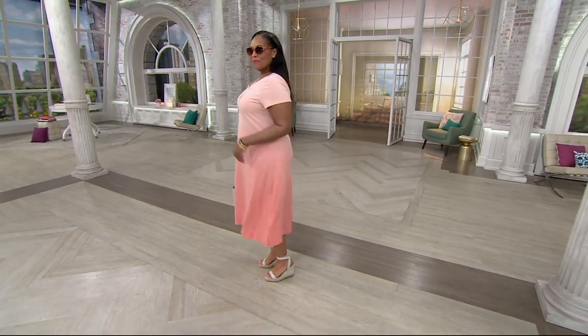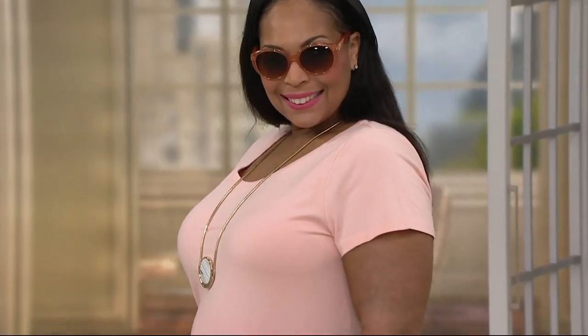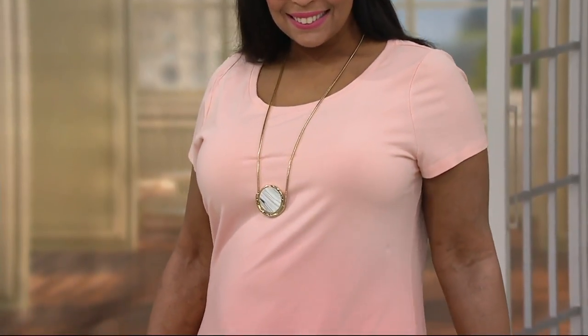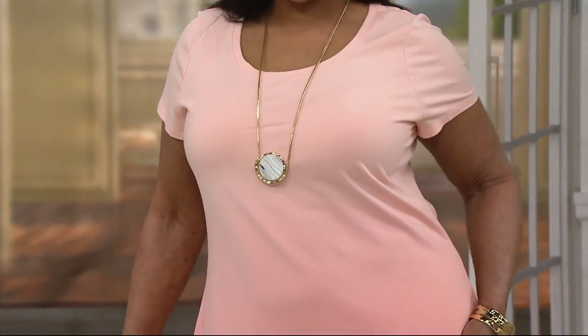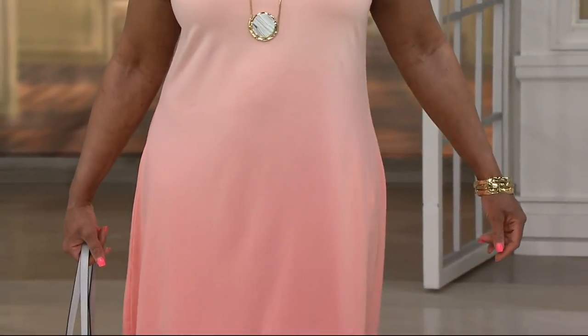You see how beautiful that ombre is, it gets more saturated in the part of a woman's body where she might be a little bit more generous. Yes, more delicious, shall we say? Yes! The scoop neck. I love your words today, Cameron. So flattering. That short sleeve is perfect. So you can really wear this.